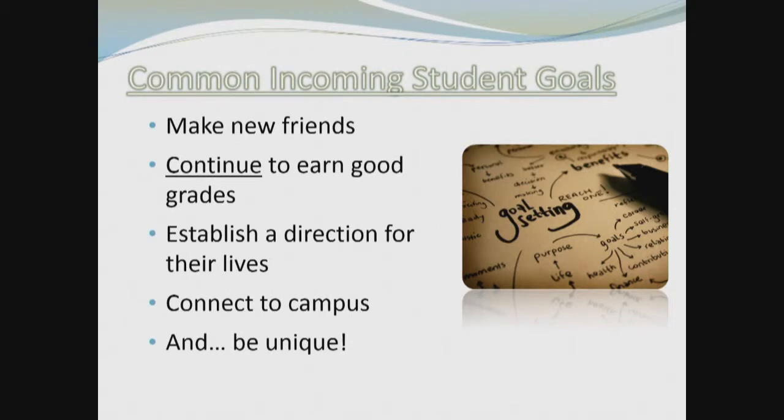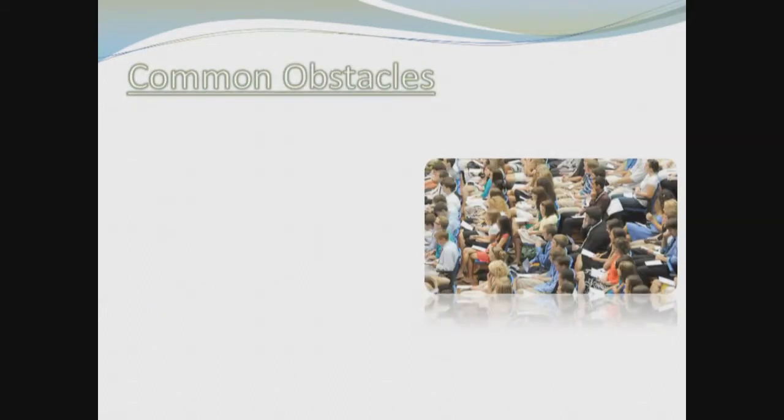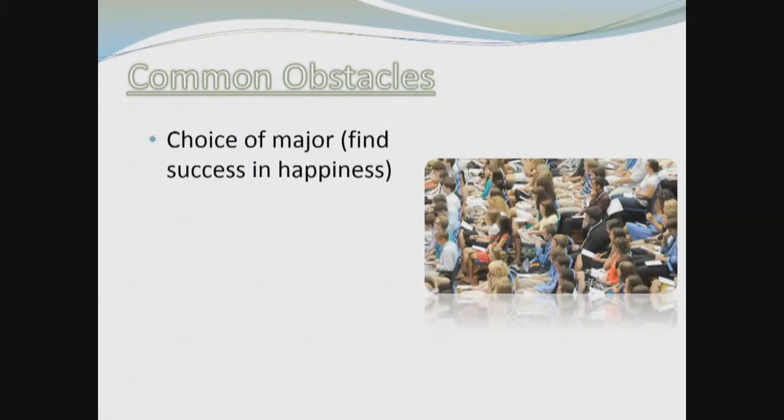So how do we make ourselves stand out, and how are we unique among everybody else that's here? 60,000 plus students, right? Some common obstacles: choice of major. Sometimes it's hard because we want to find success and happiness, and that's a really hard balance to find, something that's going to make me money and a livelihood in the future, but also something that we're going to enjoy.